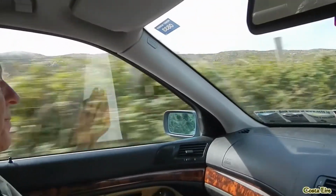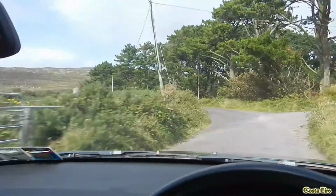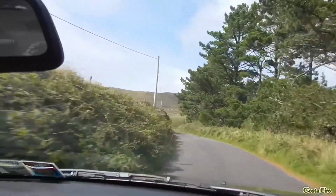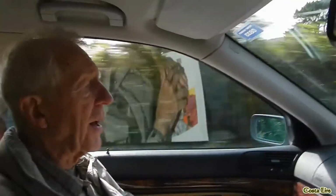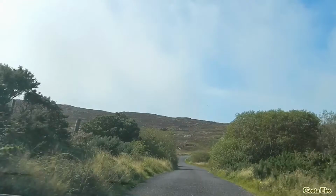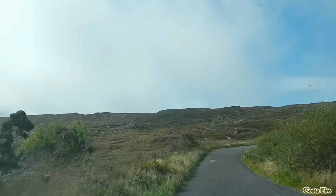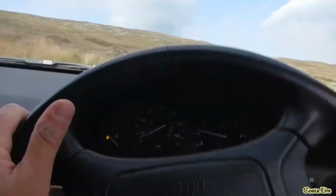So where we're driving now, northwards, over what's called the Goat's Pass, to the north shore of Sheep's Head. So we're leaving Dunmanus Bay behind us and gradually climbing up over the ridge of Devonian rocks that form the spine of Sheep's Head, down onto the north shore of the headland, which is the south side of Bantry Bay.